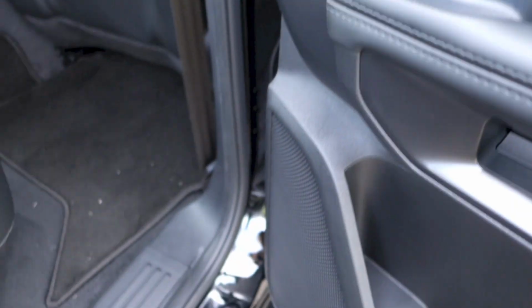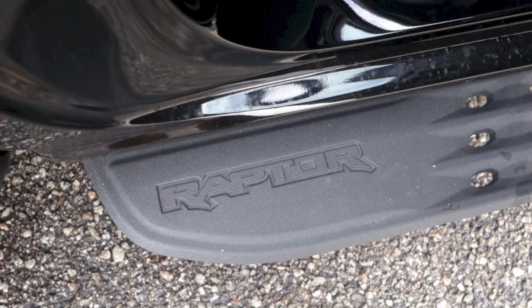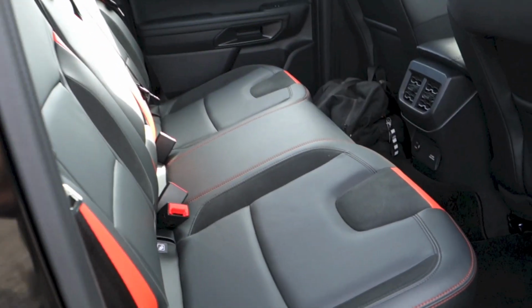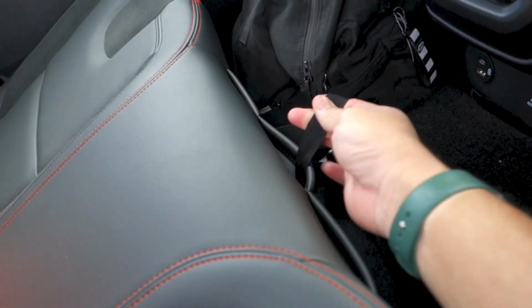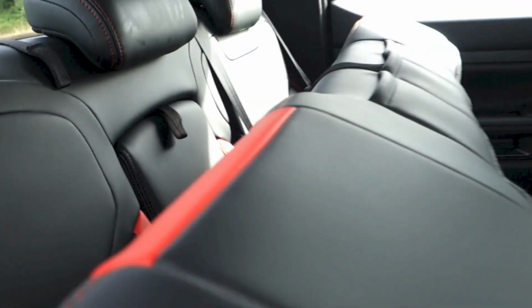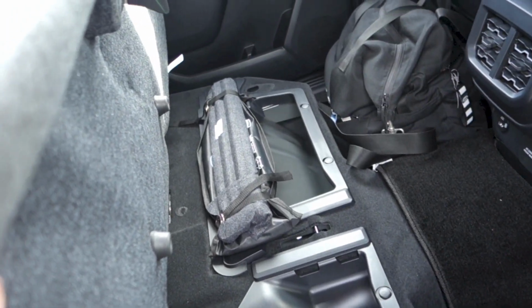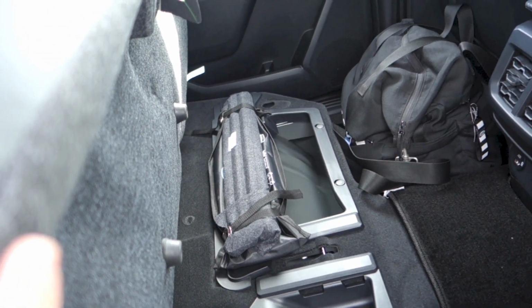Window control, speaker, bottle holder and storage, Raptor side steps, and the rear seats in the Raptor. You can either flip the seat bases up by pulling this strap, locking it in place with the hook. Then beneath the seat bases we have storage, while that pack right there contains the vehicle's toolkit, warning triangle and whatnot.